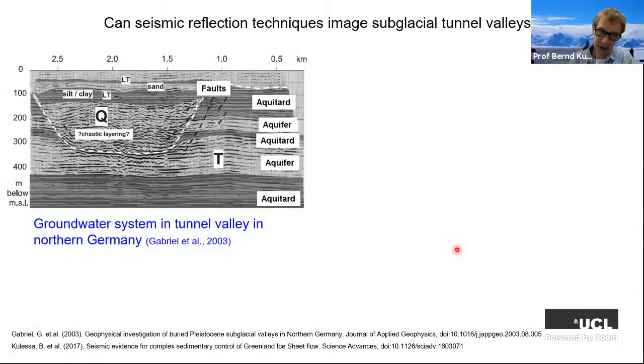And there's also been some work in the past where colleagues have used seismics to image tunnel valleys. So those are basically the sedimentary infills of where we used to have subglacial channels underneath the ice. Here you can see this is about 1 kilometer across and about 100 meters thick. And we get some very distinct seismic signatures in here that can tell us something about aquifers and aquitard layers themselves in those tunnel valleys.